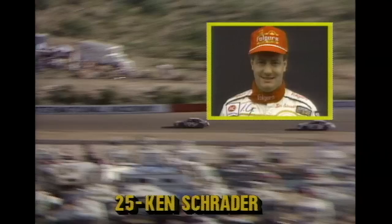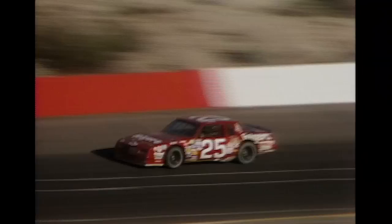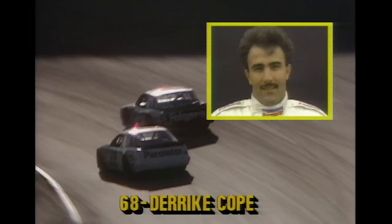And the next car in the running order would be Kenny Schrader in the Folger Chevrolet. He too is one lap down as we see him pass Dale Jarrett, who has just come back into the race after spending about 10 or 12 laps in the garage area. And racing with Ken Schrader is the car number 68, the Purolator Ford of Derrike Cope. Cope is currently running in the 16th position. Schrader is in 15th and Cope in 16th, so they're battling for position, each of them one lap down.